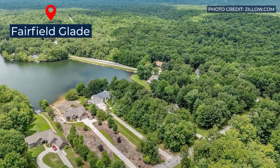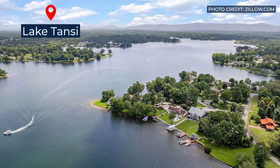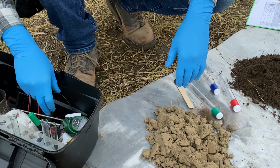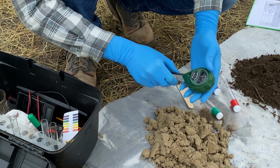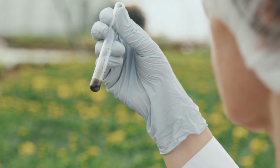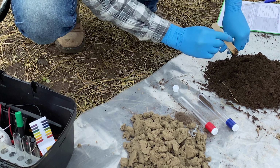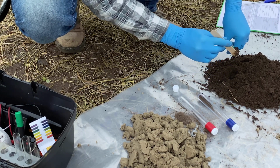Well, a lot of it depends on the size of the property. So if you're buying a small lot, which if you're in Fairfield Glade, a lot of that has sewer, so you don't have to worry so much about that. Lake Tansy, on the other hand, has to have a septic system, and they're very small lots. So the first thing that you have to do is to have a soil scientist test the soil. So they'll measure the depth of the soil, they'll check how fast the water drains from the soil, and they'll tell you what type of soil it is, because certain types drain faster.